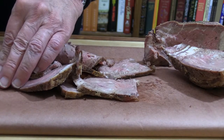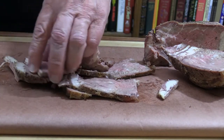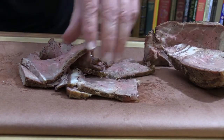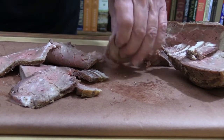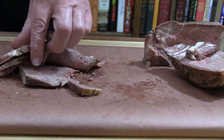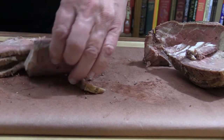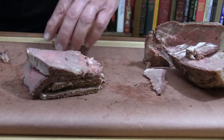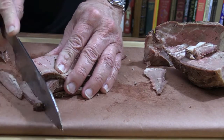This stuff's still so tender it just wants to fall apart. Okay, I'm going to cut the fat off. Gonna leave enough usable meat on there. You can do whatever you want to with it. And again, my preference is to make a salad, Caesar, Italian, whatever you like, and then just slice this up into julienne strips and put onto it. And then it has another use other than a Friday night steak.